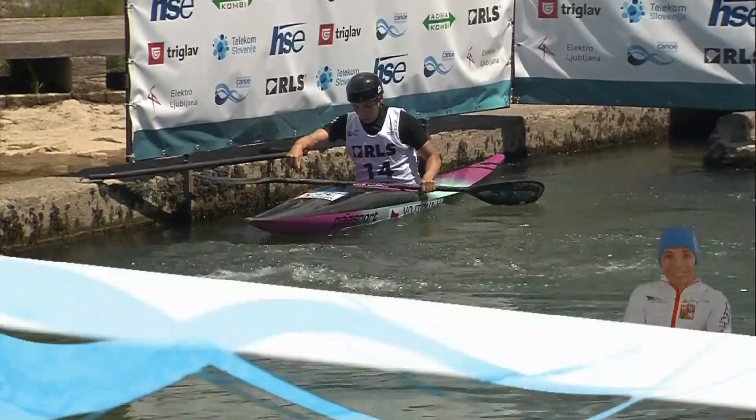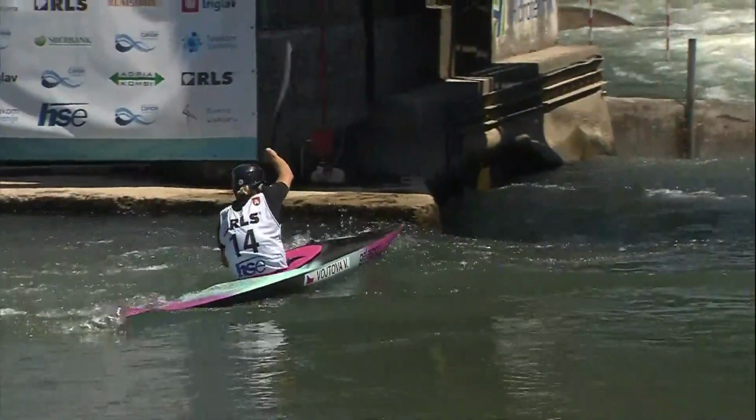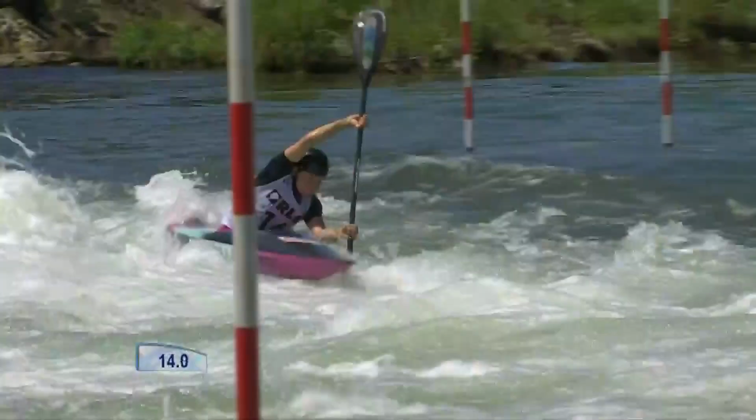It's Veronika Vojčová. And chasing that time, remember, 95.04 is the time to beat to take gold here at the moment. Veronika's coming up really nicely onto that right-hand curl. You need to control your nose to make sure it goes as close to the wall as possible without actually hitting it. She's losing her nose a little upstream there, but dealing with it really well. She's coming back out onto the flow, trying to get some speed left to right through this next stagger.